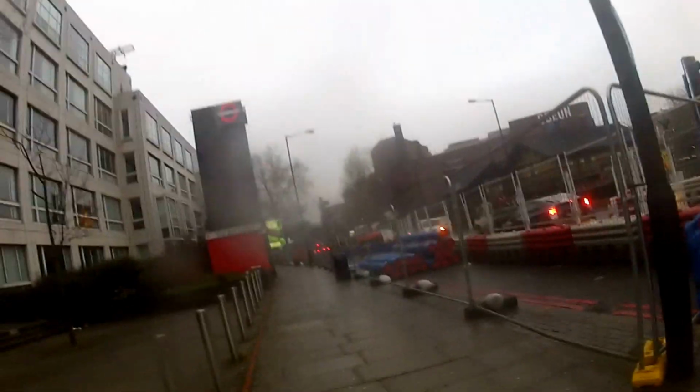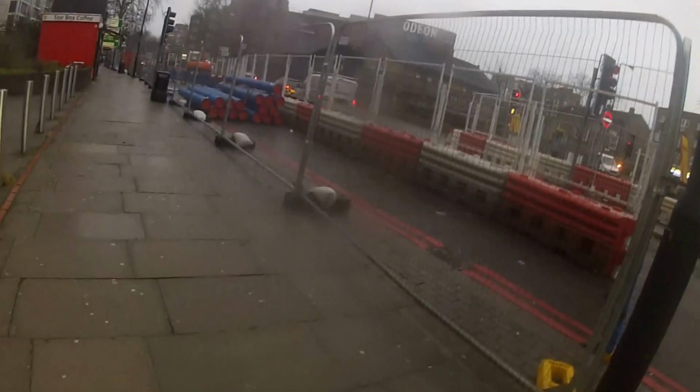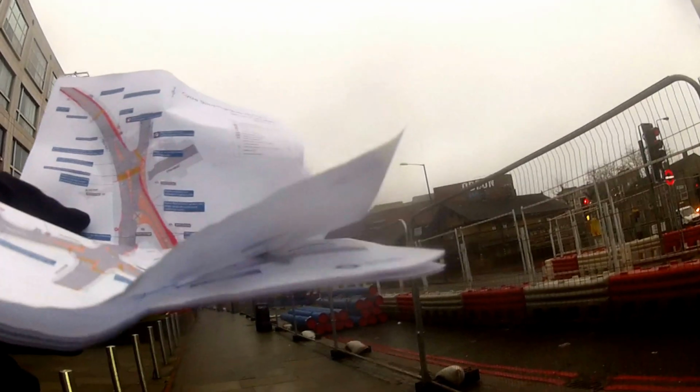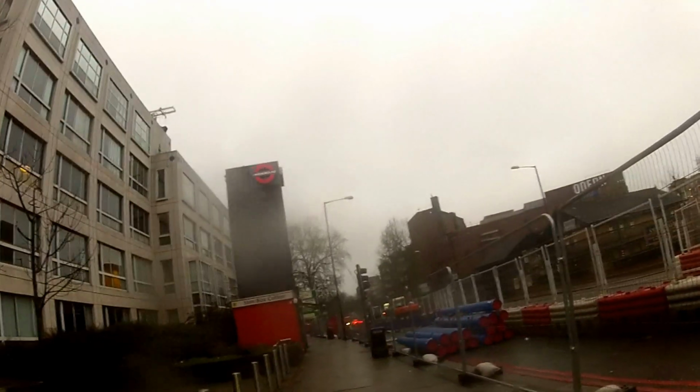Well, this is going to be essentially a combination of more secure cycling paths as well. Now this is just the northbound section of Avenue Road. And if I get the plans out, I'll just show you an idea. So you're coming round down to this section of Avenue Road, and it's essentially going to be two segregated cycle paths, one northbound and one southbound.